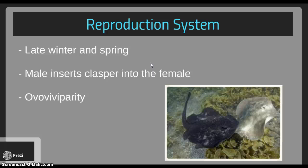Stingrays like to mate during late winter and spring. The males are able to use their electro sense to locate females that are ready to mate. Females give off a special scent to let the male know they are ready to mate.